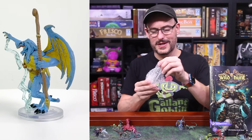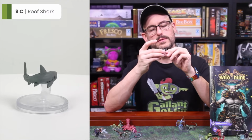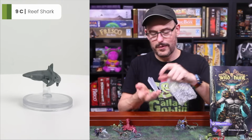Well, let's keep on trucking here with a little one, a little shark, straight up shark. It is a Reef Shark. Sure, yeah, that's a Reef Shark. Very cool. If nothing else, you can maybe use these to decorate your aquarium. I don't know how well they hold up underwater, but you never know.